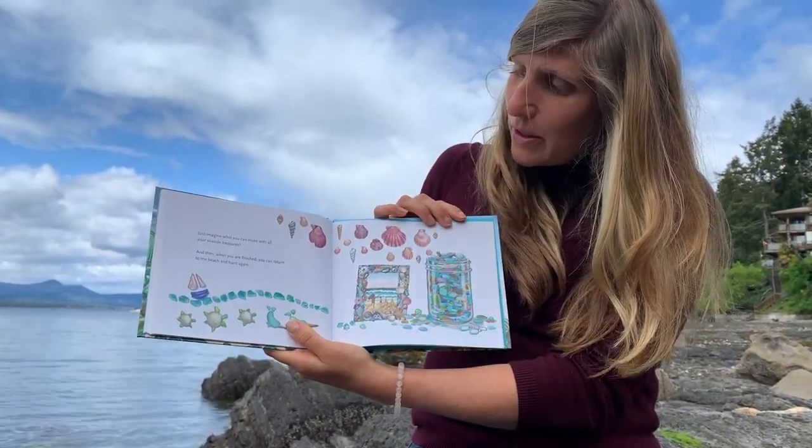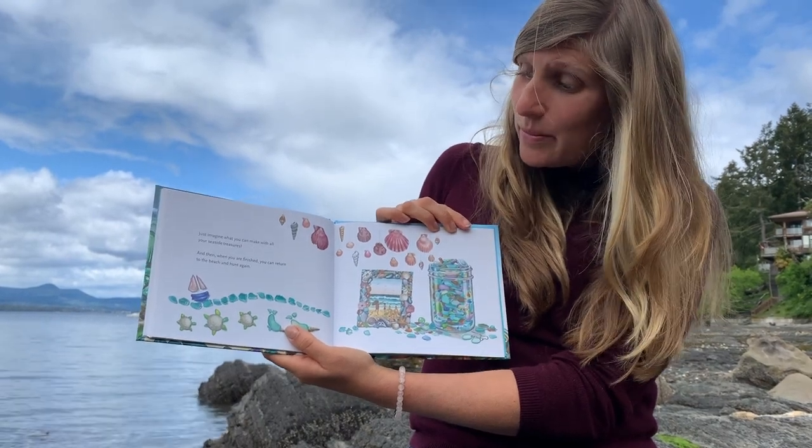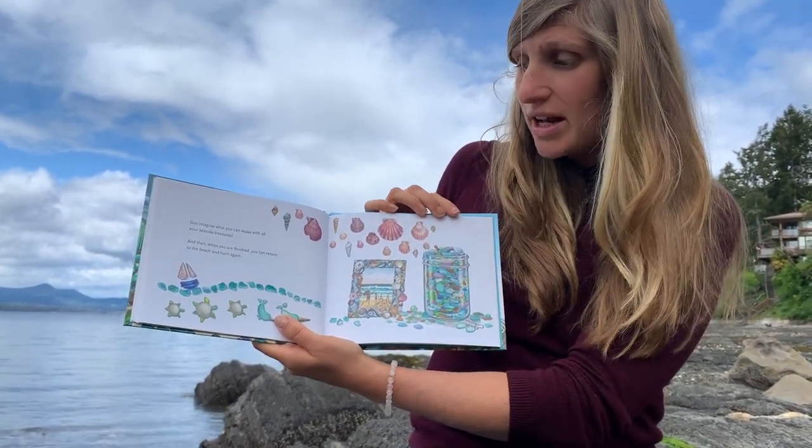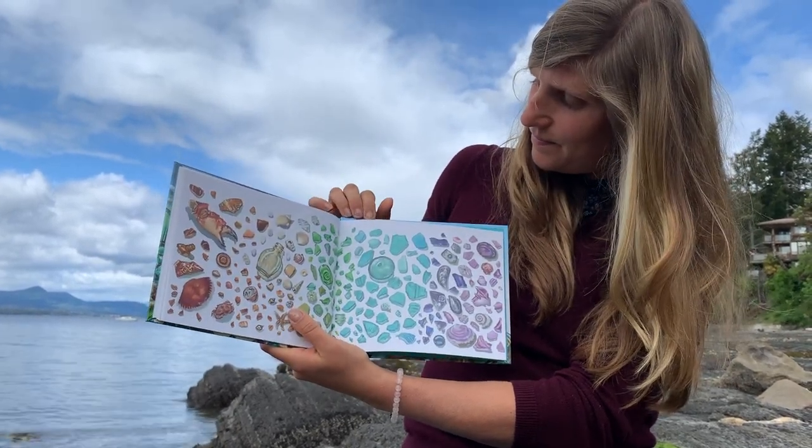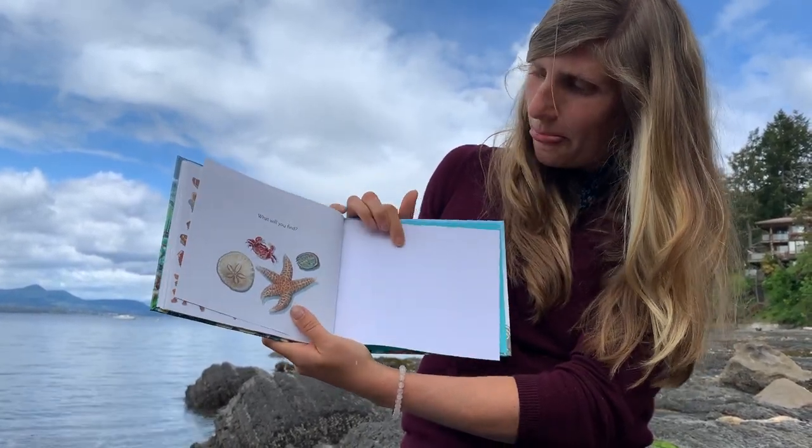Just imagine what you can make with all your seaside treasures. And then when you are finished, you can return to the beach and hunt again. What will you find?